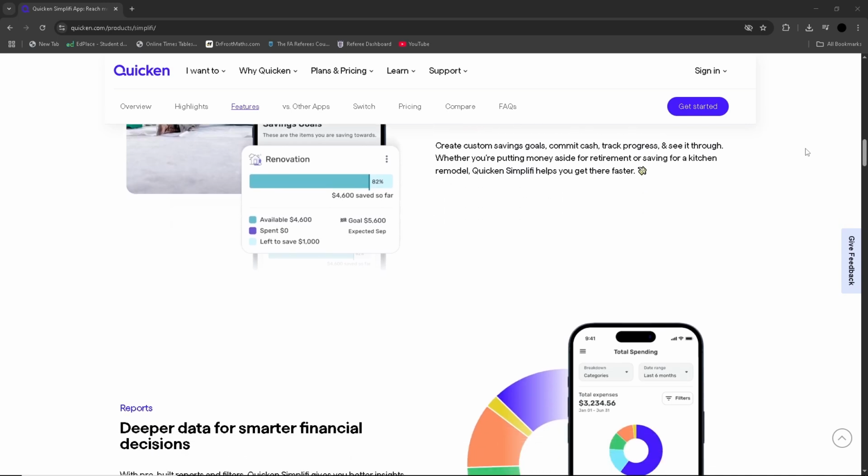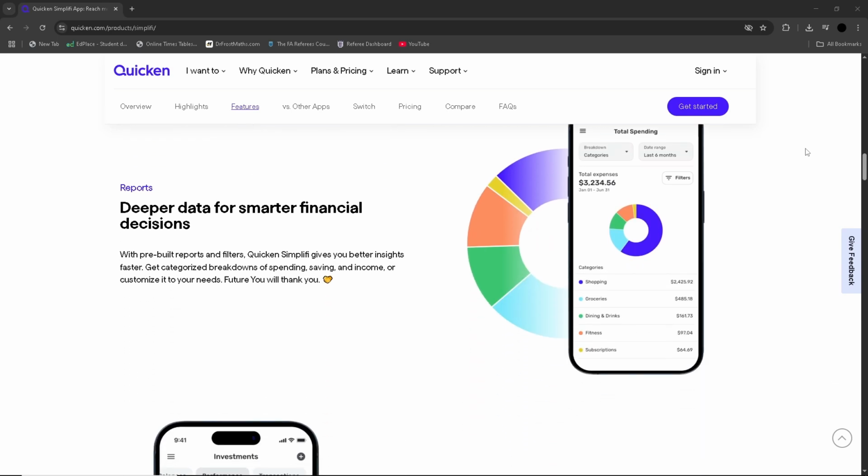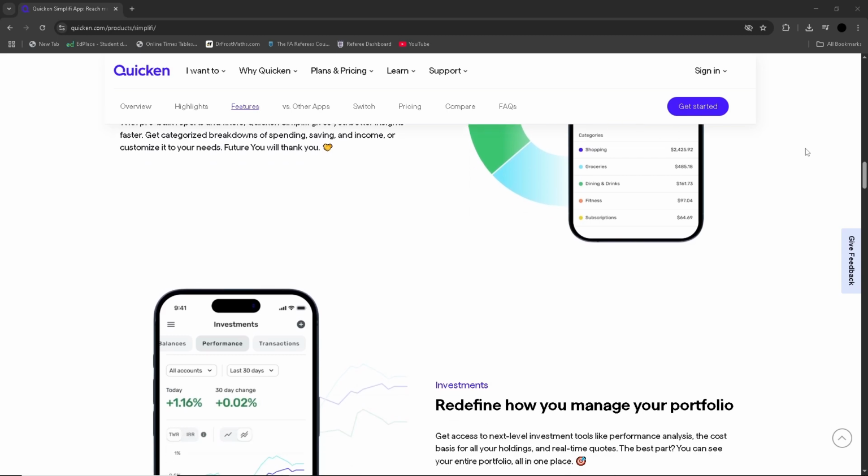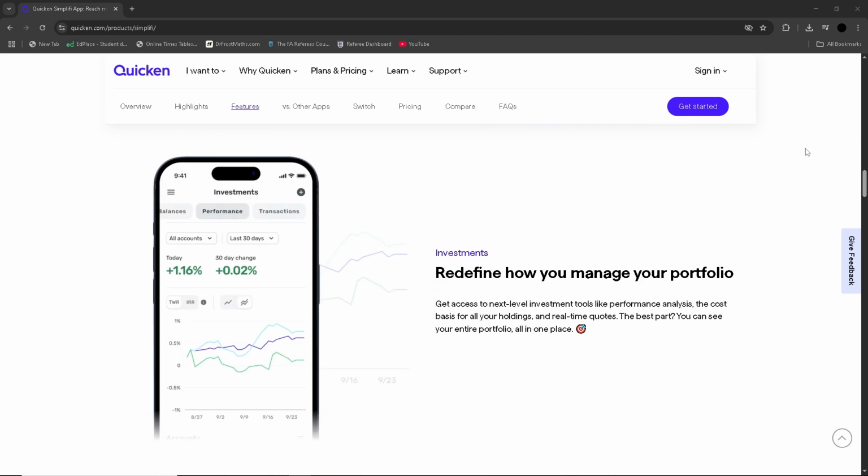Another major pro is its strong focus on privacy and user experience. Unlike many free budgeting tools that rely on adverts or selling user data, Quicken Simplifi is an ad-free and subscription-based model, meaning that your information stays private. The visual aspects, such as pie charts, bar graphs or even summaries, make understanding financial trends very easy.